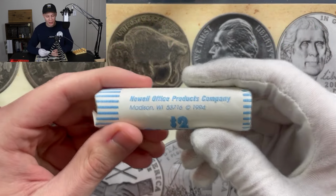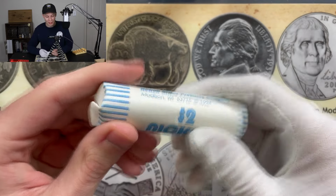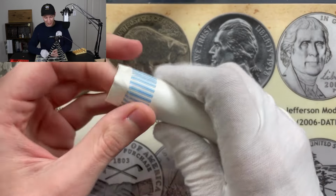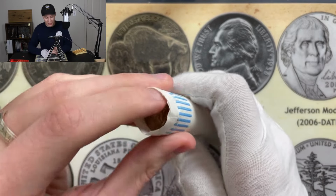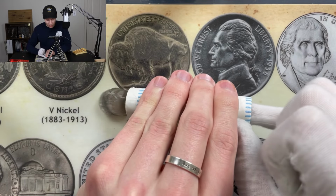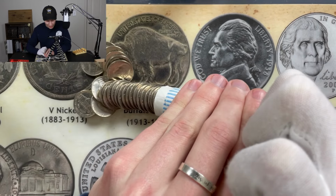We have just one Newell Office Products company roll for the nickels, and once again, very curious to see what's going to be inside it. Is there going to be anything newer than 2000 like we had in the last roll? Let's just dump it out here and see what's going to come out.